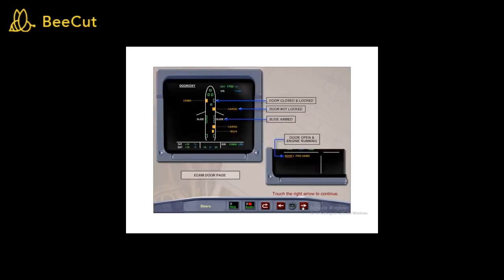Door indications are displayed on the ECAM door page. A rectangular symbol in green represents each door when it is closed and locked. When a door is unlocked, the door indication turns amber with a corresponding amber label to indicate the type of door that is open. The slide legend appears in white when the emergency escape slide is armed. An ECAM caution is generated whenever a door is opened with at least one engine running.